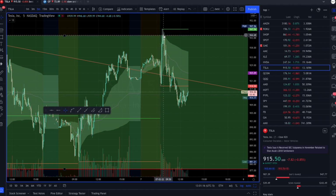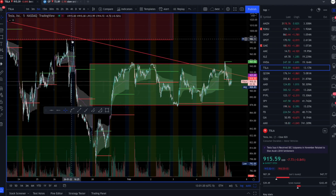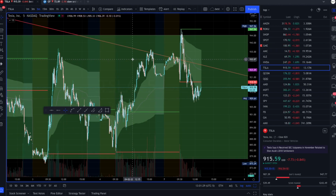So if you got in here thinking that, oh no, Tesla actually is going to go up higher, and if you look at the bigger time frame, yeah, if you zoom out, you can say, yeah, it's going to go to 984. Sure, it can, but does the price follow through? No. So this is a weak trade. So this is a trade where it's most likely going to fail, right?